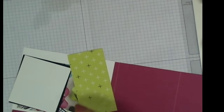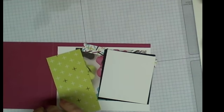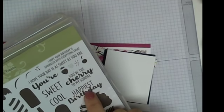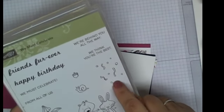So let's get started with the card. I got all my pieces here in this little bag. The first thing I want to say is the stamp sets that we're going to use. I've picked 2 stamp sets. I picked the Cool Treats, for the Happy Birthday. And then I picked We Must Celebrate, and this is the confetti. We're going to use the confetti.